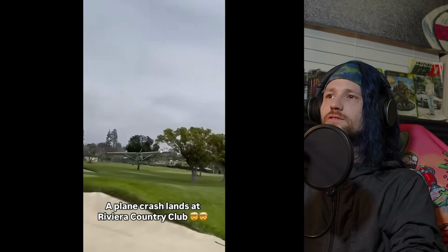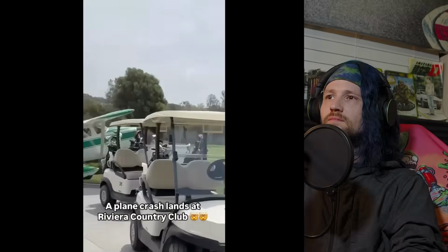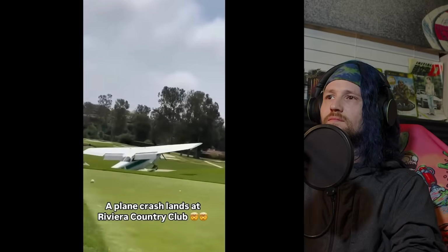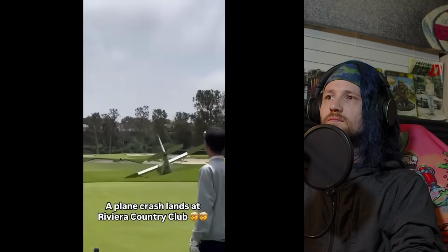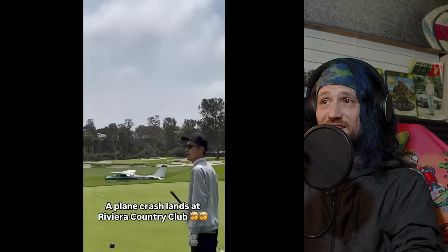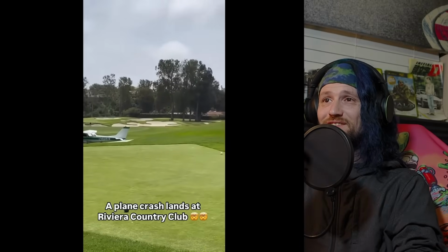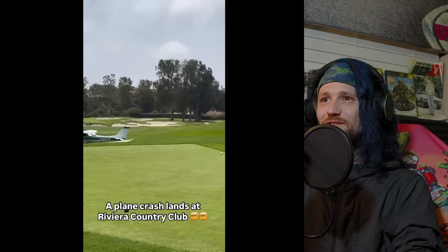Couldn't land anywhere else. Holy shnikes. Hey, at least you did it safely, dude. Props. Are they okay? That's wild. I've never seen a plane run out of gas and land in the middle of a green.